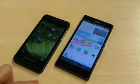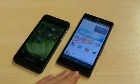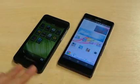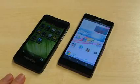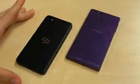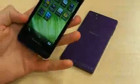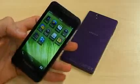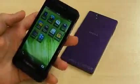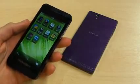I'm Basil. This is a Sony Xperia Z. This is a BlackBerry Z10 and you are watching our video comparison. The Sony Xperia Z, the latest flagship from Sony. The BlackBerry Z10, the latest from BlackBerry. The BlackBerry Z10 is a first to pack BlackBerry's newest OS, BlackBerry 10, unsurprisingly named. The BlackBerry Z10 is also the first full touchscreen phone from BlackBerry to run QNX. QNX is the same operating system that was found on the PlayBook.